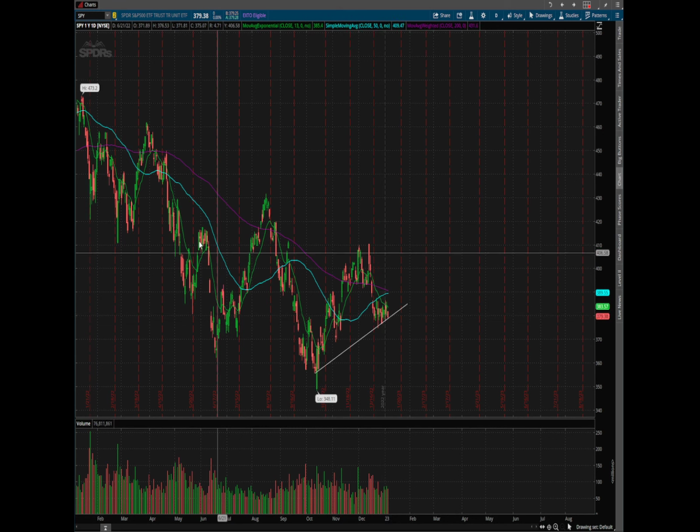So we kind of had this same thing here. This took about a week, almost 2 weeks right here, right? Because it's 5 trading days in a week. And she dropped. We kind of extended it a little bit longer here. So as long as we keep respecting this line here, we're good. And I'm not worried about it.